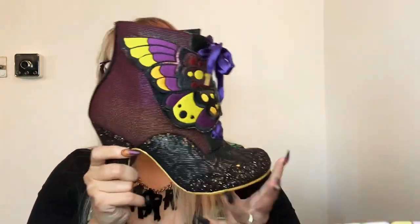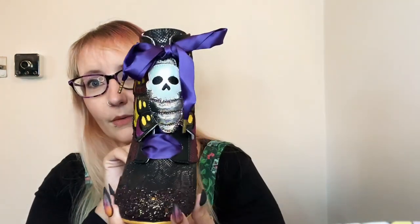And then last but not least, I've saved this to last because these were definitely my surprise. These were the pair that I didn't want, didn't like, wasn't for me. I thought they'd be popular, definitely, but I just didn't think that I would love them. But the fabric choices in real life just make it for me. And that is these moth boots.